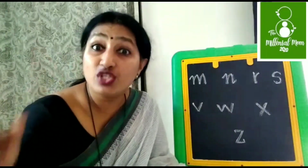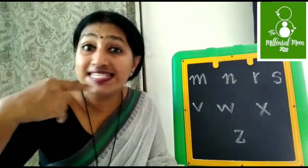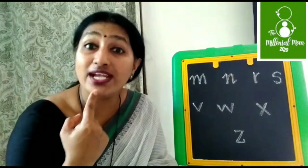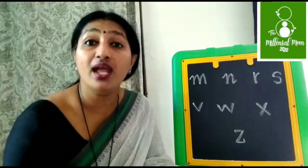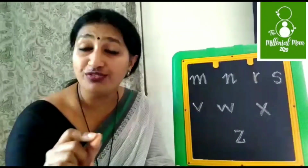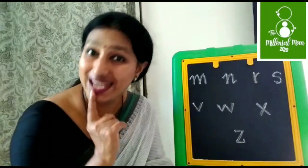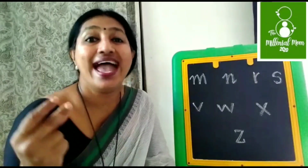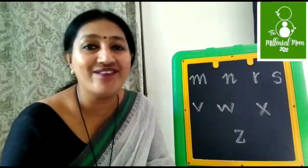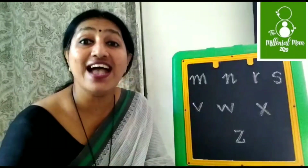Now the trick to remember the sound of V would be, your upper teeth should touch your lower lip when you say the sound of V. Okay? And as you make the sound of V, there should be a vibration on your lower lip. So this is a very easy way and a fun way for children to make the sound of V. So their lower lip should be vibrating and the sound of V is v.